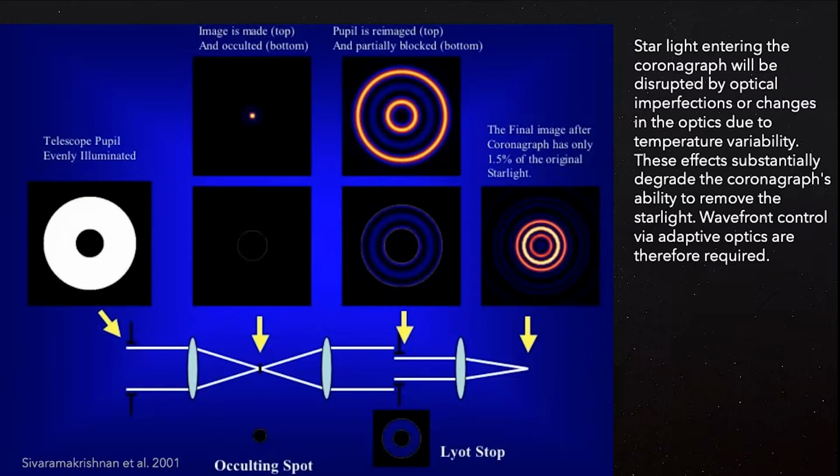Starshade has its own set of challenges. You'd have to have its own spacecraft. Starshade has to retarget, like move across the sky to line up with each star. And it might have enough fuel for 60 different maneuvers. So it's not going to last forever. So each method has its benefits.